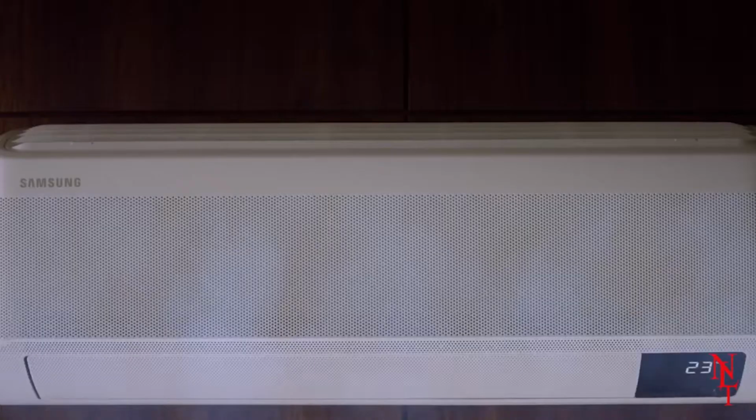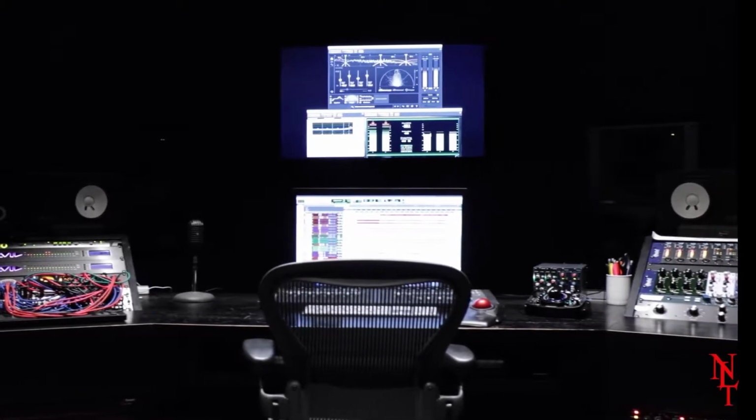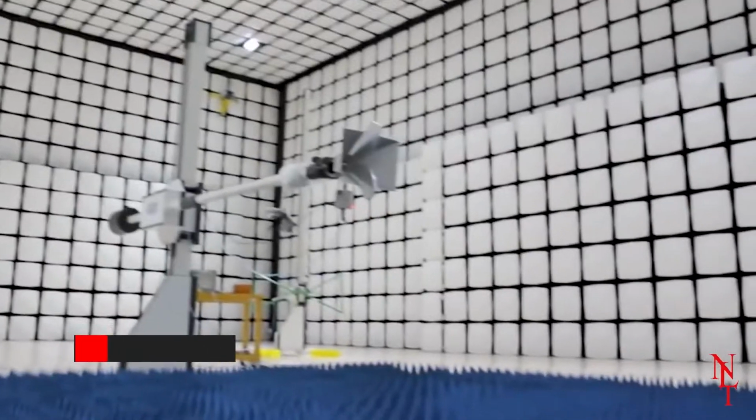How do they achieve this? When you find out, it will blow your mind. Samsung achieves their perfect sound quality in a less than typical way. The Digital City campus is home to an anechoic chamber.